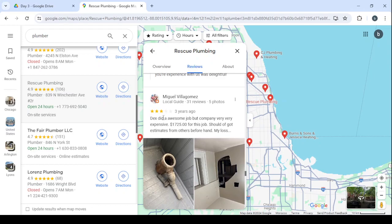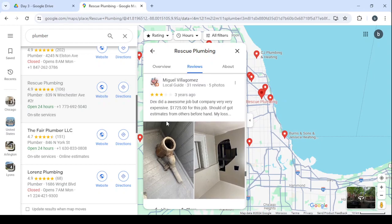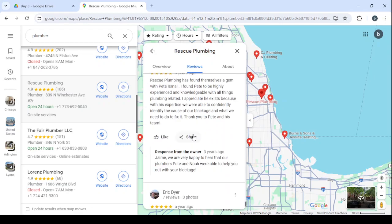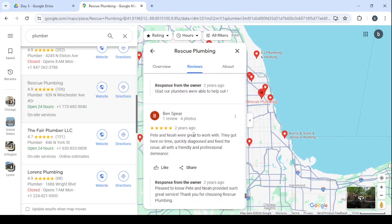Here we have a 3-star review: "Dix did an awesome job, but company very expensive. More than $1,000 for this job. Should have got estimates from others beforehand. My loss." I don't know what this one is talking about, but it seems like he's talking about the expensive price that they paid for the service. That's not too bad a review. We need something with 1 star or something that says your service sucks.